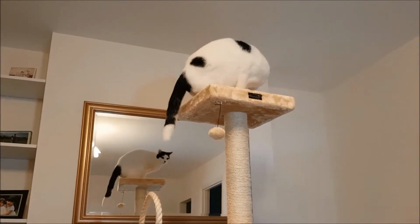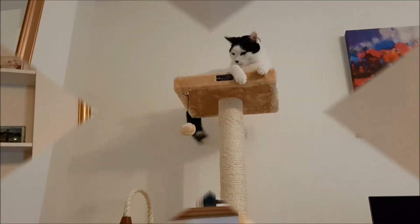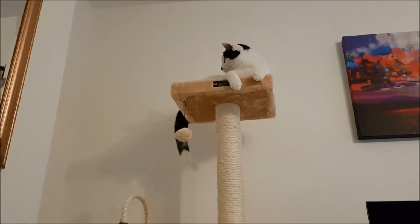My cat's favorite is definitely the top perch. He just loves sleeping high up. It's a safe place where he can retreat and we know not to disturb him.